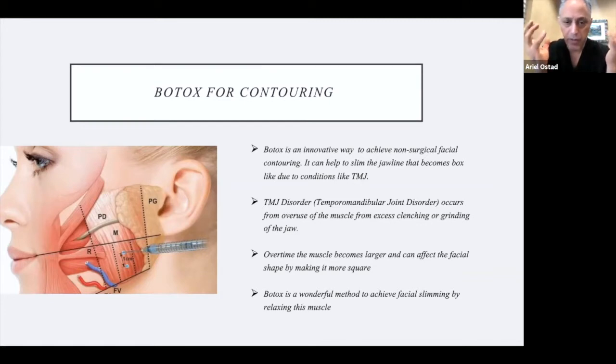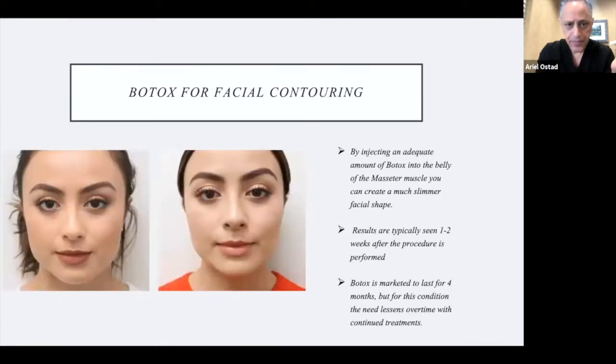This can also happen with what we call TMJ disorder, from overuse of the muscles, from excess clenching and grinding of the jaw. Over time, these muscles become larger. They can affect the shape of our face. So Botox is a wonderful way to really slim the facial contour. Botox, as we know, lasts for about 4 months, but it has to be redone again. Here's a pretty young lady who has that square shape to her jawline, and just by putting a little bit of Botox, we're able to slim it.